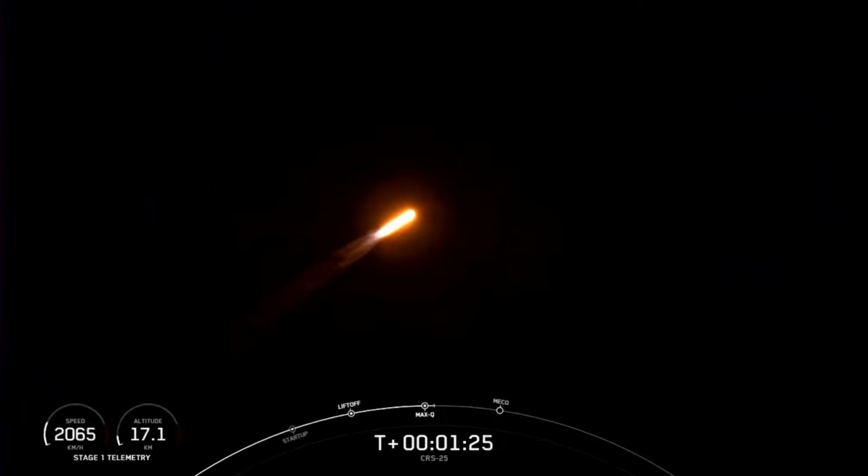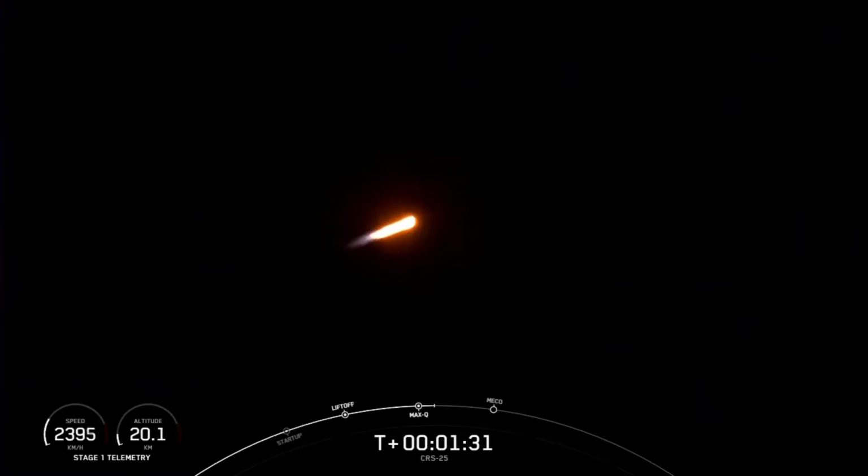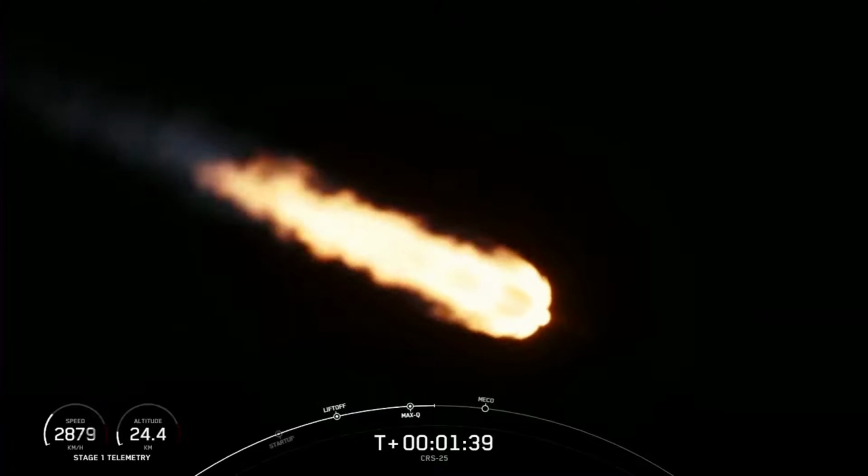Coming up, we've got 5 events back to back. The first of those will be main engine cutoff, or MECO. That's where all 9 Merlin 1D engines on the first stage will shut down. Following that will be stage separation, where the first and second stages will separate.